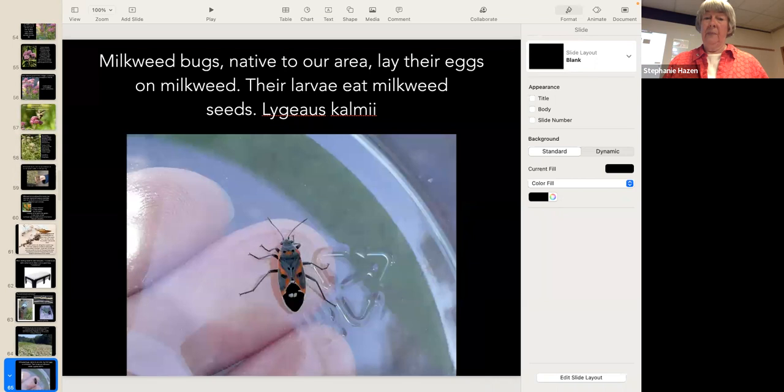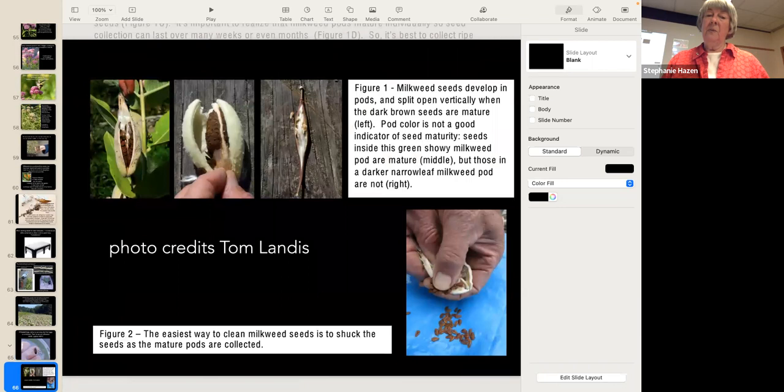They have some bugs of their own, milkweed bugs, and they lay their eggs on milkweed and eat some of the seeds, but it doesn't really make that much difference. It's hard to collect milkweed before it flies away. It's like dandelion fluff. You know, the fluff is called coma.